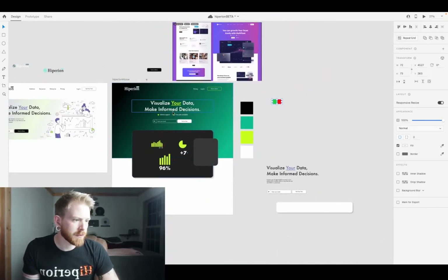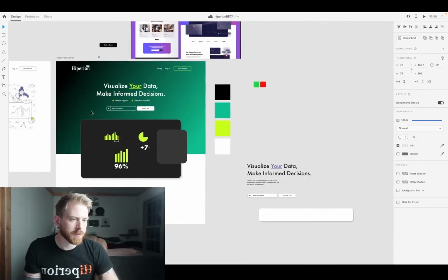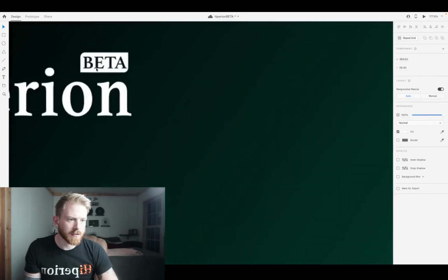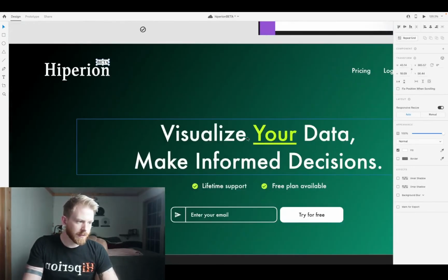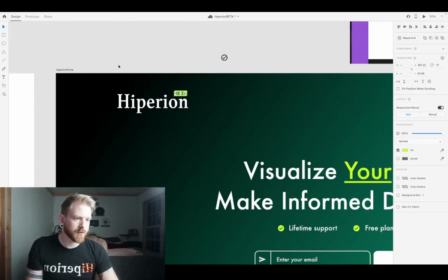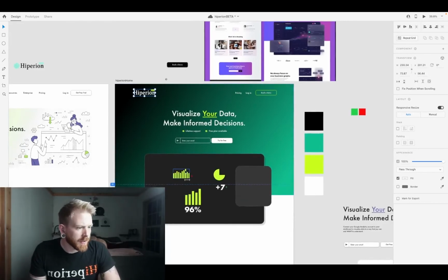So, visualize your data, lifetime support, free plan available. Okay, so do we want to, maybe that's too much. Do we want to make the beta that green color? Ooh, not that cool. Sure, that looks great, I think. Okay, awesome.